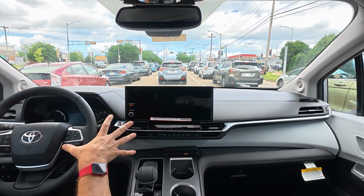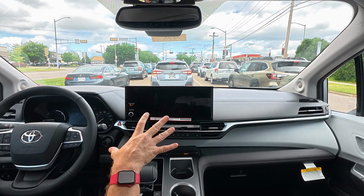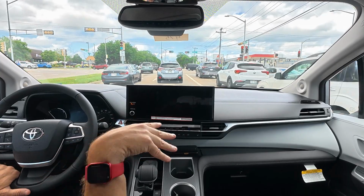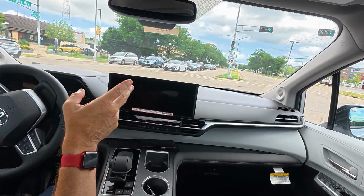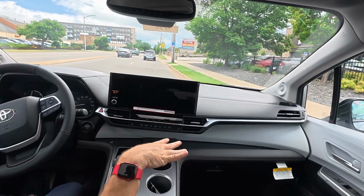Let's talk about the warranties really quick. Toyota has a very comprehensive warranty package. So the first one is the 3-year, 36,000 mile limited warranty. That essentially covers the vehicle in its entirety against manufacturer defects. So if the power window stops working, those types of things, for 3 years or 36,000 miles, no deductible.